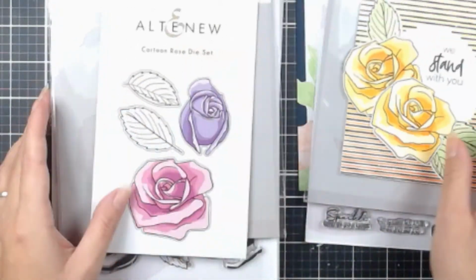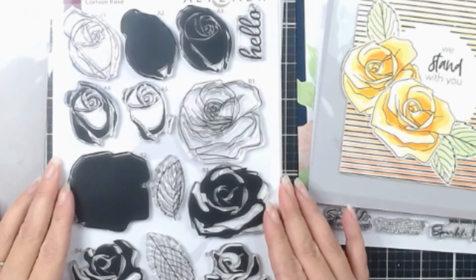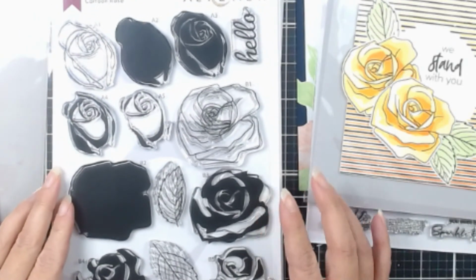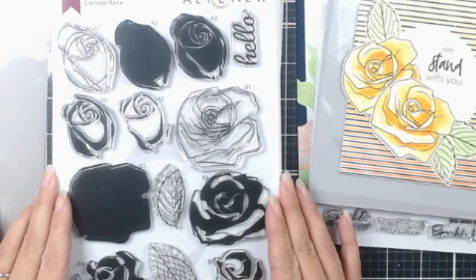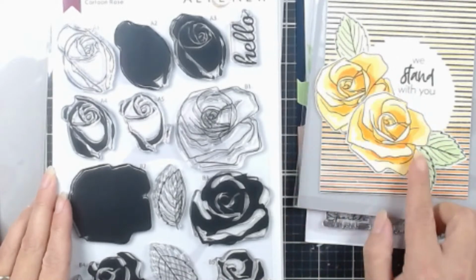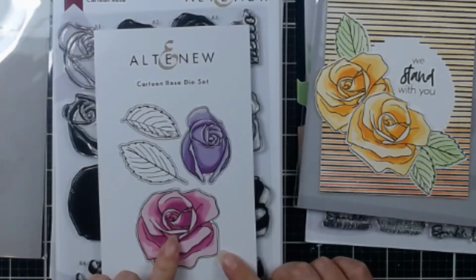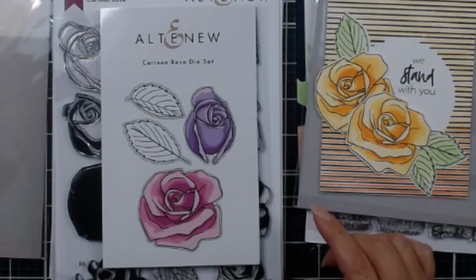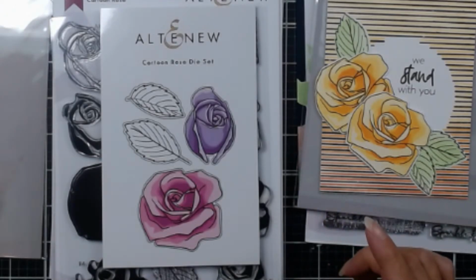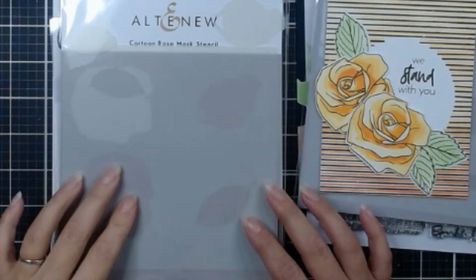Then we have the Cartoon Rose, and this one, like it says, is a really beautiful rose, but in more of a cartoony style rather than realistic. You can see just how well it stamps out here. As well as the stamp set, we do have the die set, which is going to cut out the two flowers. We have that beautiful rose and the bud, and then we have the mask stencil too.